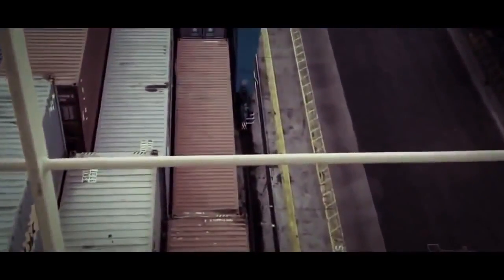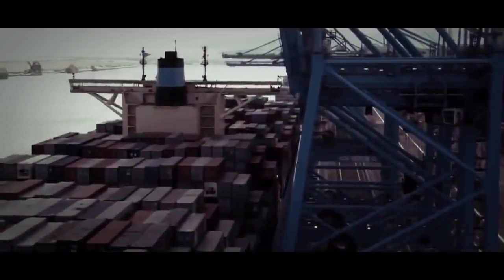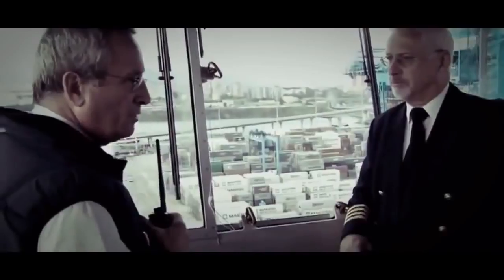Finally, Emma's spring lines are ready to be discharged. Okay, stop engine. All right, gentlemen, we are in position and we are alongside. So as soon as you have the spring lines, please tighten them up. Nice job, pilot. Okay, thank you.